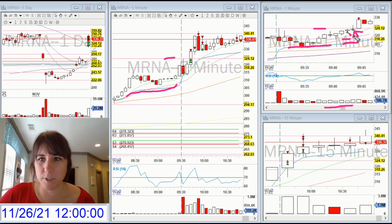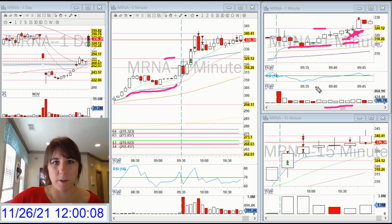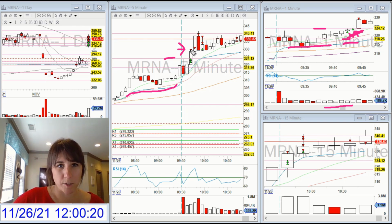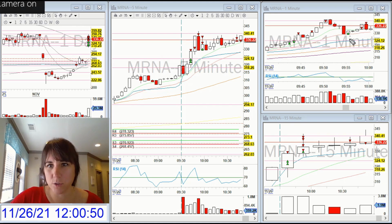So then I was able to move my stop to if it broke down through the 9 moving average, because at that point I was fairly certain that it was about to break out. Then at the 330 level, which I partialed because there were huge asks at 330, I wanted to go ahead and take a 25% partial here. This another 25% partial, and then I did 50 at the 340 level, and then it pulled back and tested the 20 on the 1 minute.